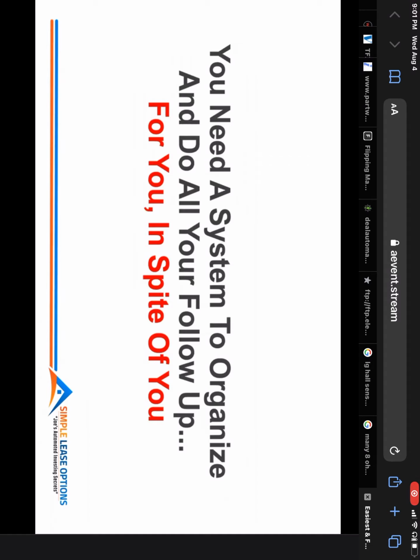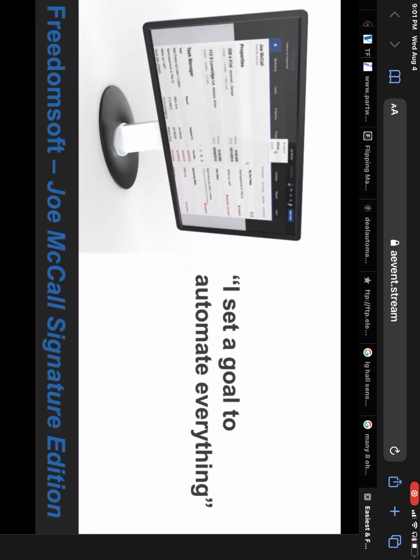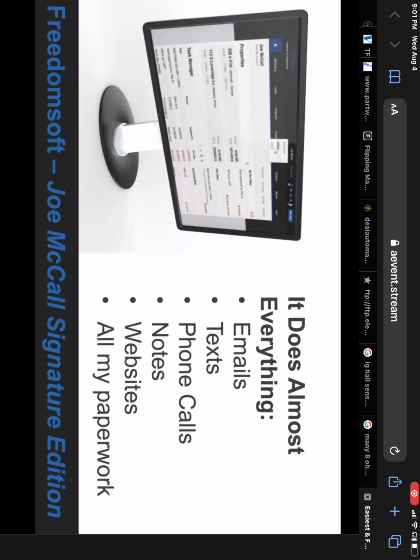So I set a goal to automate everything, and I discovered FreedomSoft. I am a huge, huge fan of FreedomSoft. I white labeled it. I used to call it REI Simple. I'm in the process of changing the name back to FreedomSoft Joe McCall Signature Edition. Guys, FreedomSoft does almost everything. And I'm a big CRM junkie. I love technology. I've looked at all the other CRMs. I developed my own with Podio and things like that. They just do not work as well as FreedomSoft does.